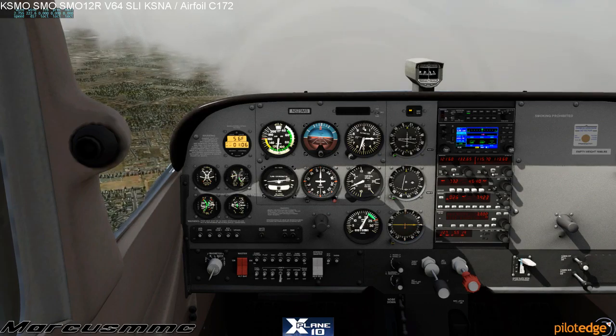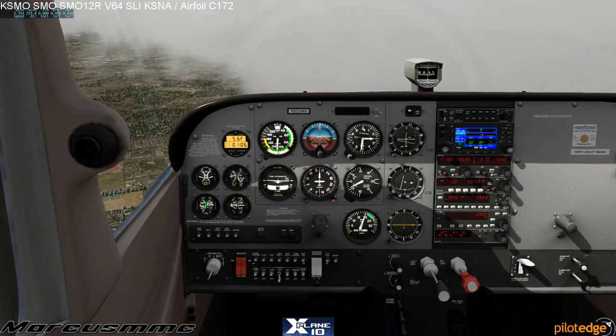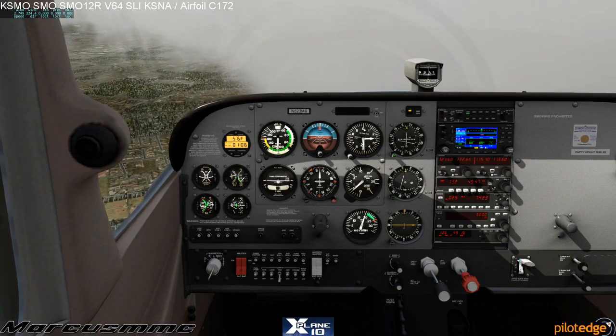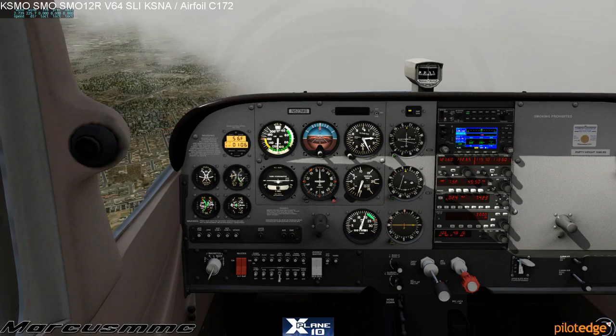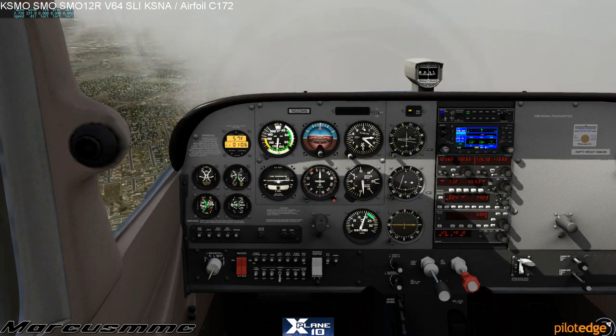Yeah, I'm going to cut some more power here because I'm still high. Flip that at the same time. Set up ground frequency, that's ready to go. There's no delay getting over to ground. The outer marker right now.